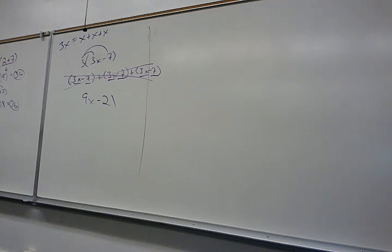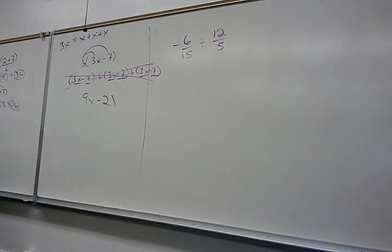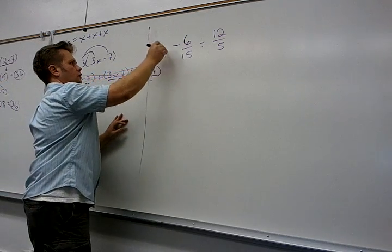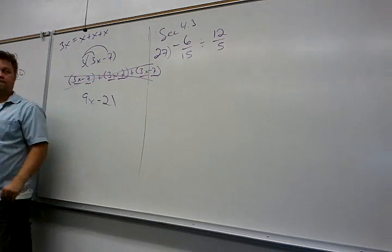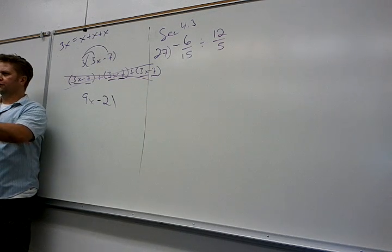Do a different one of the sections, 4.3. Hey, guys, hold on, 4.3, number 27. So this is 27, section 4.3. Now, this one's kind of interesting. This one has something I haven't really touched on yet, but what's the first thing you can do here?